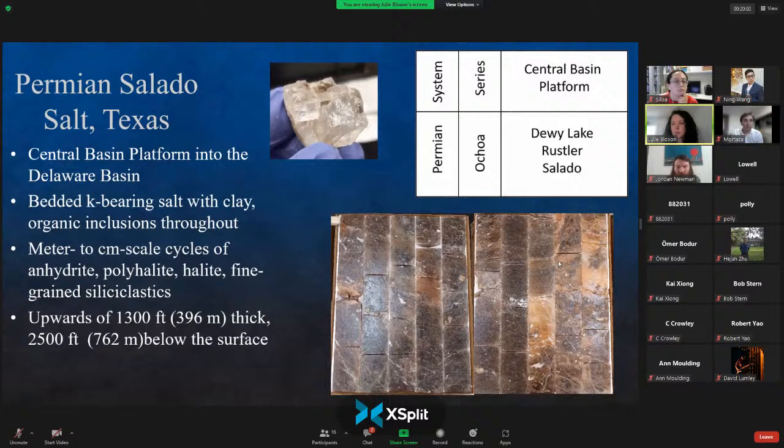The Permian Salado salt in Texas. It's associated with the Rustler and the Dewey Lake, coming up out of the Central Basin Platform. These are some of the cores that we have, located in the core repository that we have on campus. As you can see, it is not that beautiful white table salt that most people associate. It is red. We do have some sections, so that's what this hand sample is. That came from the same core, just a different box.